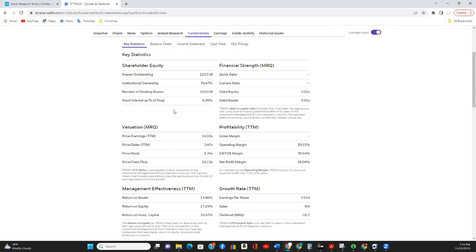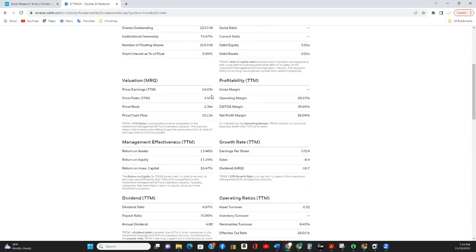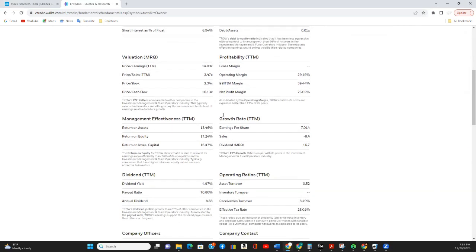And if we take a look at the fundamentals here, you'll see moderate short interest at just below 7%. Institutional ownership is solid at a little over 74%. Of course, there's very little debt. It's almost non-existent here, and it has less debt than 96% of others in the industry. And the PE ratio is average at just over 14. Unfortunately, we're not given a gross margin of profitability, so we can't compare that. But the operating margin is excellent, and that beats out 72% of other companies in the industry, I should say.